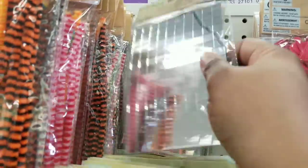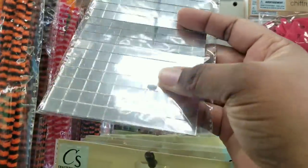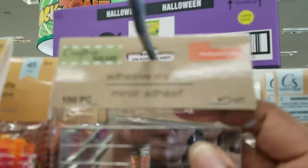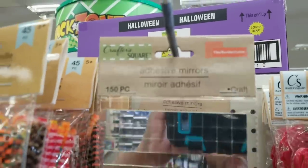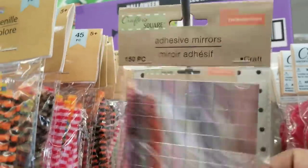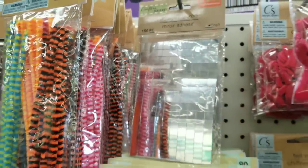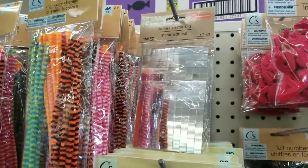Here's another item that I spotted. I haven't seen these in a couple of years, but these are so great. These are the peel and stick mirror square pieces. Now, each one of these is individual and you can use them to decorate all kinds of different things, but you get this huge sheet of little squares that you could use for your DIYs.